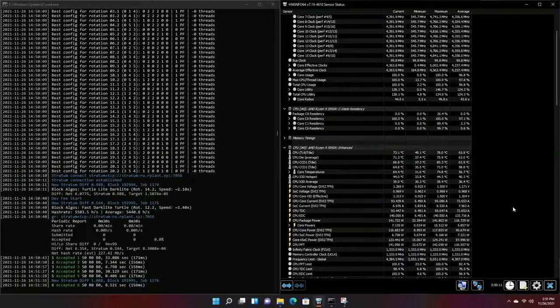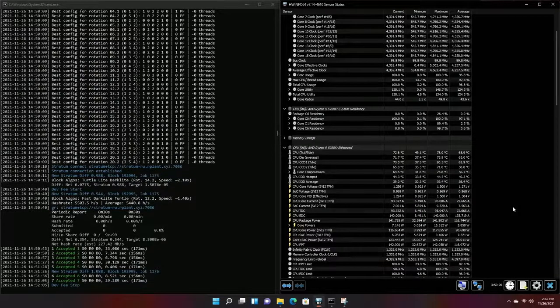So not only have we reduced the temperatures, not only have we reduced the power consumption on average, but we've also increased our hash rate by leveraging Precision Boost Overdrive 2.0 and adjusting that curve optimizer to drop that voltage down by negative 15. This is super awesome and important to note when overclocking the Ryzen 5000 series for Raptoreum.